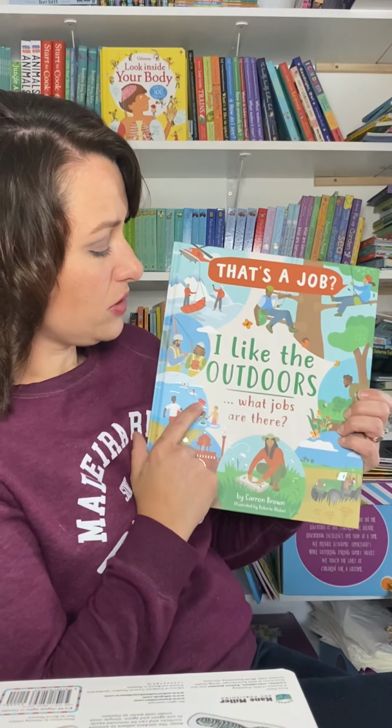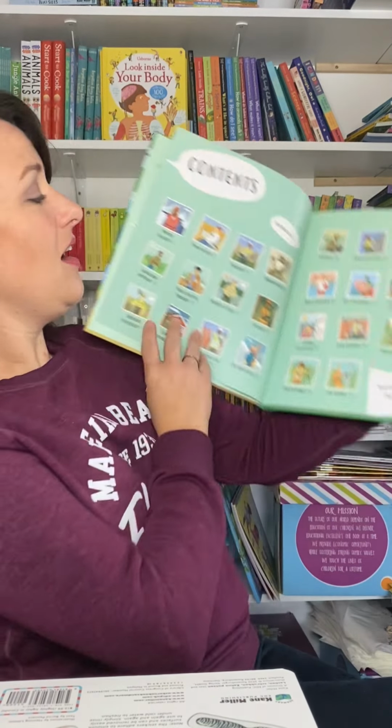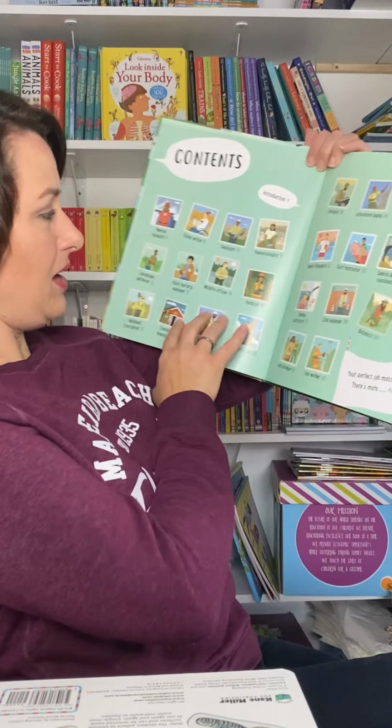I like the outdoors. What jobs are there? I would have done anything to have a book like this when I was a kid, just to be able to know. I like animals. Well, I know I could be a vet, but that's all I knew about in the 80s and 90s when I was growing up. So a book like this really would have been helpful to me.